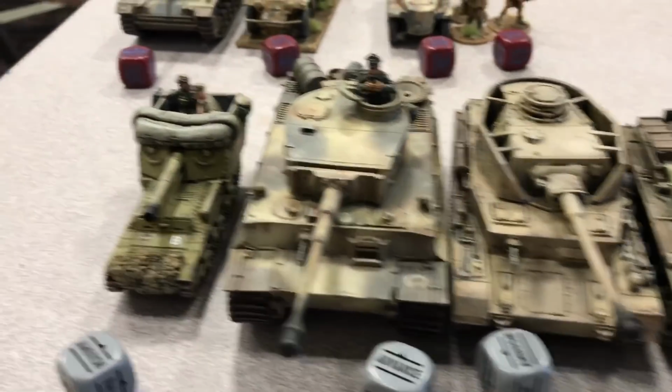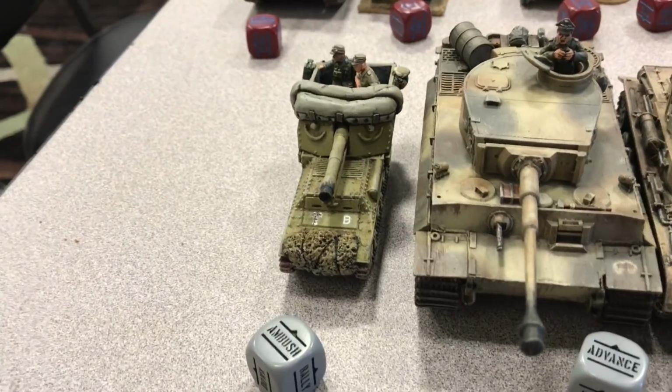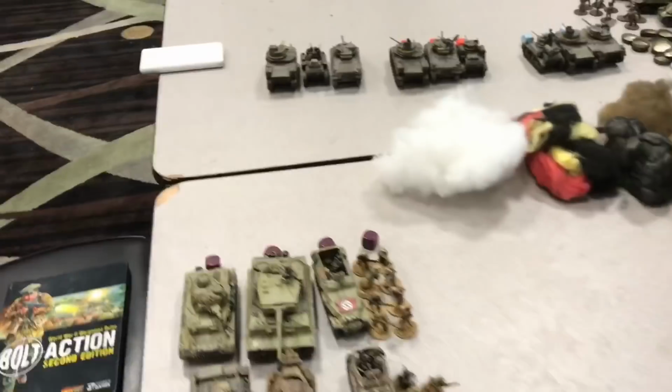We've got a Tiger 1, and then this group, since they have fewer dice, they're going to get this Lorraine Schlepper that's got a heavy howitzer on it, so that ought to be able to even some of the odds that the Germans have facing them.